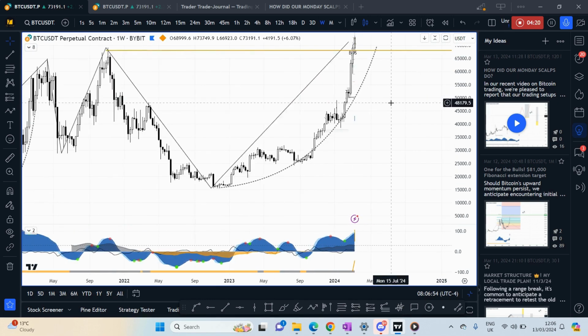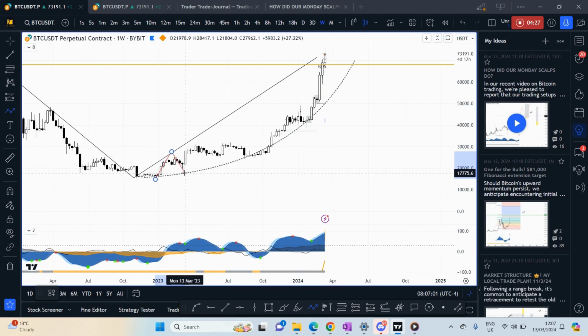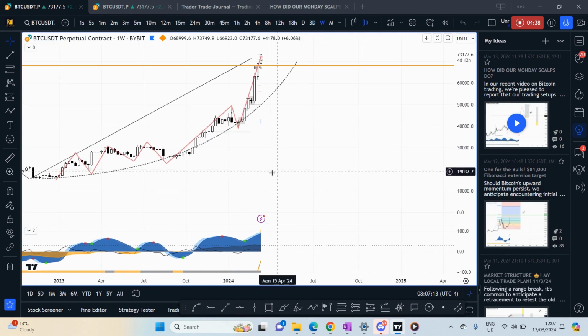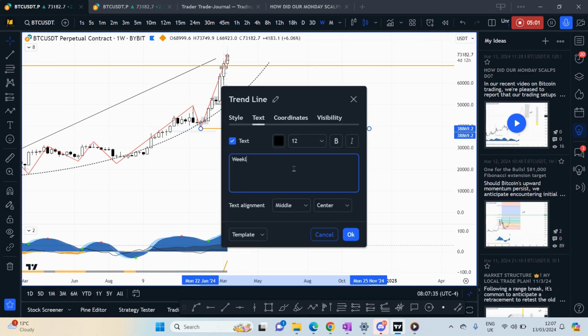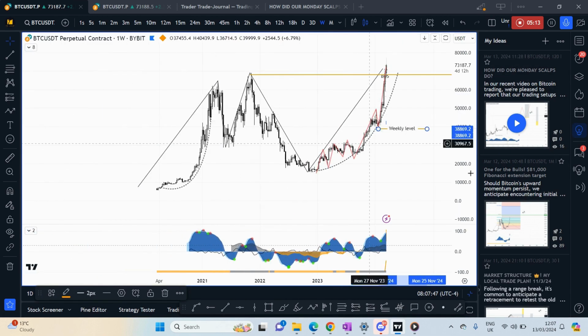Now let's go down a notch. If we look at the weekly, well, our weekly structure looks as follows. We've printed a series of higher highs and higher lows for a very long time now. Okay, and this is what our weekly structure looks like. On our weekly structure, in order to go bearish, we are looking to get a change in market structure at this level. So this level needs to go. What level is that? That's coming at about 38,000. That needs to go in order for us to transition, okay? So we can call this our weekly level. All right, so we shouldn't really be looking for a change in market sentiment until perhaps that goes.